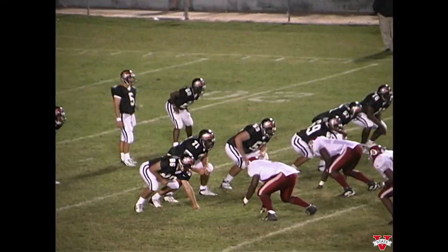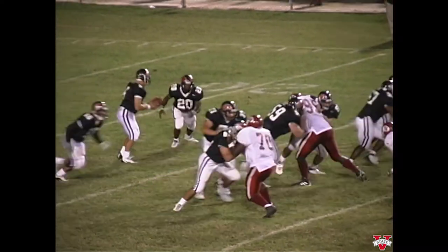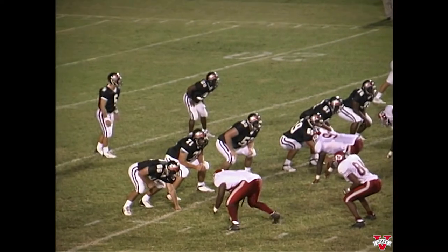Home side of the field. Nobody split out. Steve Skeen, the tight end, on the right side. Buster, inside handoff to Tyran. Inside, bounces off a tackle. Gets across on the home side of the field.